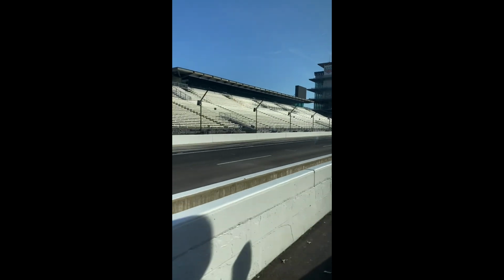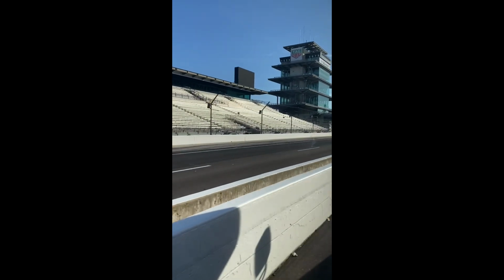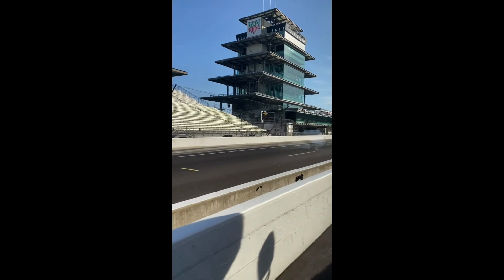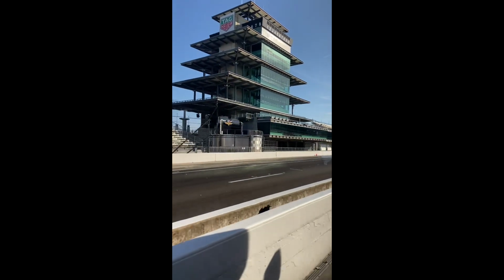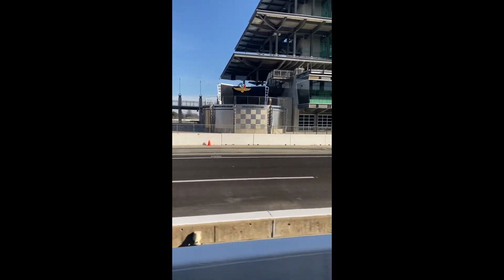Coming up on the left is Victory Podium and adjacent to it, the Pagoda. The iconic structure has 10 floors and its height is equivalent to a 13-story building. Opened in 2000, it is the location for timing and scoring, master control, media broadcast.